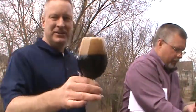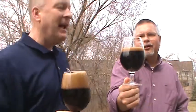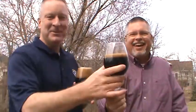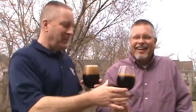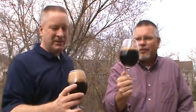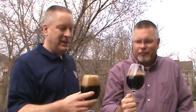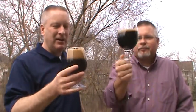That is just such a beautifully packed head. Maybe there's a better pour. Without crutches, Pete can't get any closer to the camera. But that head is so tightly packed and dark. It's not giving up the head much. No, absolutely not. It's black as black. You're not seeing through that at all.